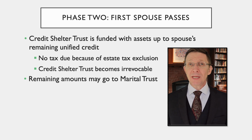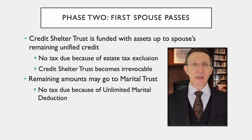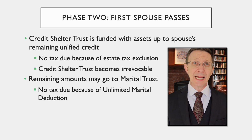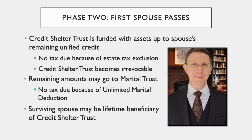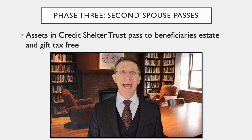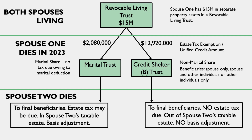Assets not transferred to the B Trust typically go to the surviving spouse in a marital trust. Assets in the marital trust are also not subject to tax at this time because of the unlimited marital deduction, under which spouses who are U.S. citizens may gift any amount to each other in life or at death without federal gift or estate taxes. The surviving spouse may be a lifetime beneficiary of the B Trust, but does not have to be. In Phase 3, after the surviving spouse dies, the assets in the B Trust pass to the final beneficiaries, estate and gift tax free. Here's a typical example of the B Trust life cycle in flowchart form.